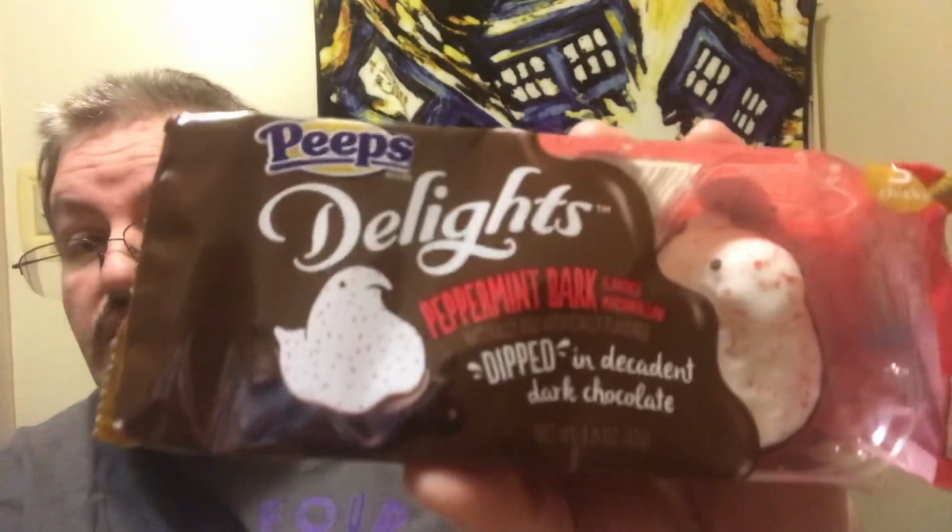And this one was interesting. It's the only one that I found that was a little bit different, and this sounded really good. This is called Peeps Delight Peppermint Bark Flavored Marshmallow Dipped in Decadent Dark Chocolate. And as you can see, it's a little peep chick, and it's got dark chocolate on the bottom, and I guess this is going to be little peppermint bark on the top. So stay tuned for the Peepapaluza tour.